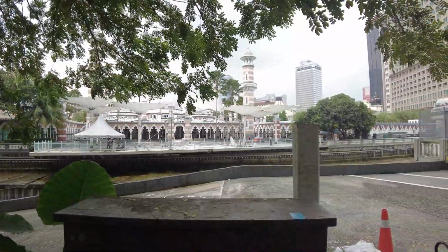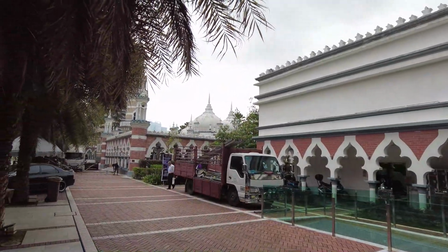Alright guys, I'm here at the Masjid Jamek LRT, and right behind me is the Masjid Sultan Abdul Samad Mosque. It's one of the oldest mosques in Kuala Lumpur, I would say in Malaysia, and it was built in 1909. So if you go to Kuala Lumpur, this is the best place to go for scenery or maybe for praying.